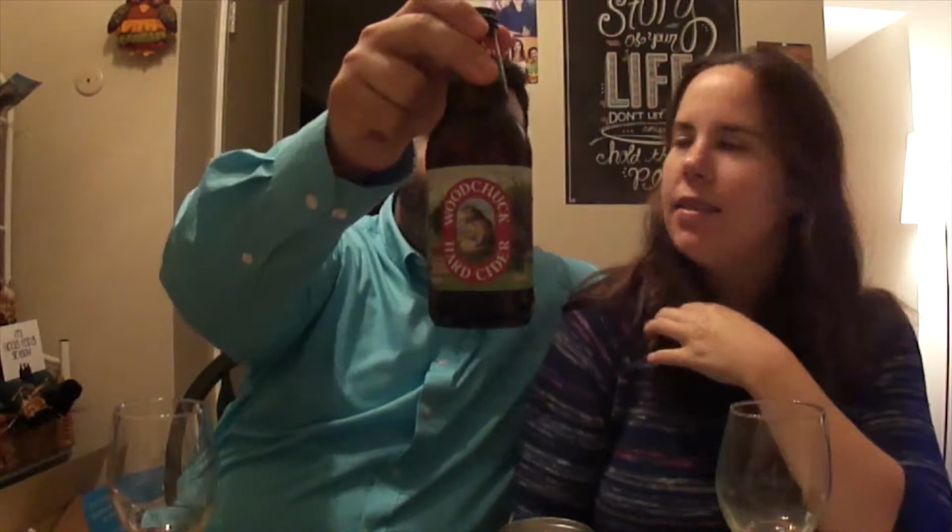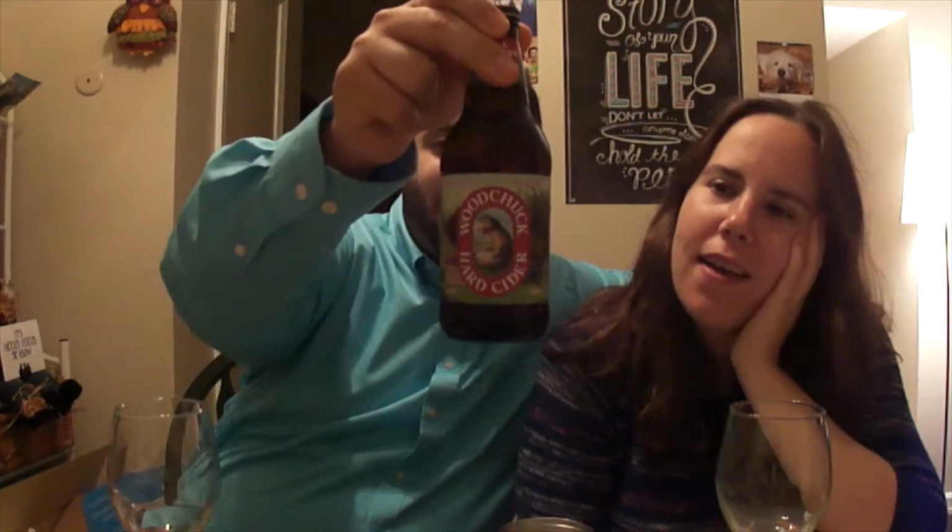What do we think of the label? I don't know yet. I haven't really given it a good look. So, got their little woodchuck on here, holding an apple. No surprise there. There's an apple tree, bushels of apples. It's fine. It's pretty. It looks like an apple picking farm, an orchard. It looks like the same label, only with an apple tree in the background. I could give it a 2.5-ish, maybe a 3. It's average, but it's nice to look at.